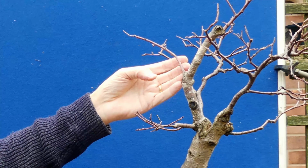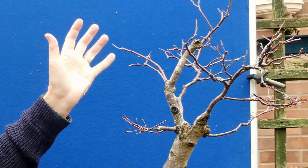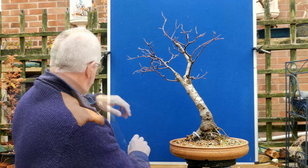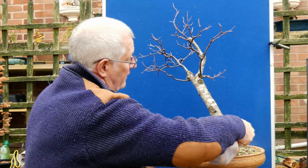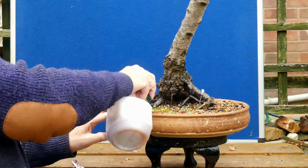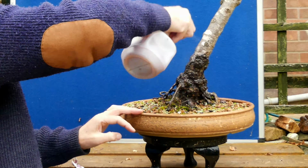This branch is slowly regrowing, but I need this to put on a lot. So really, am I doing much pruning on that right now? No. There are areas that I really do want it to just go wild. So that's really all I'm going to do for that. And as I said to you, at the end of this, I've got my winter wash. So I'm going to get right in there and really give it a good going over. And it's this craggy bark that I really, really want to make sure I treat.